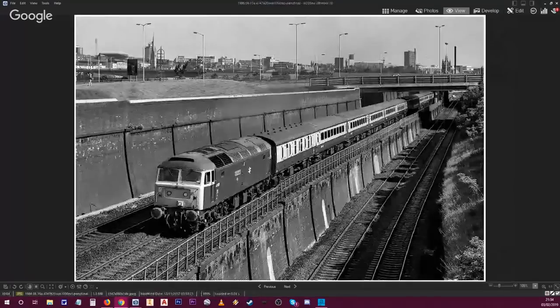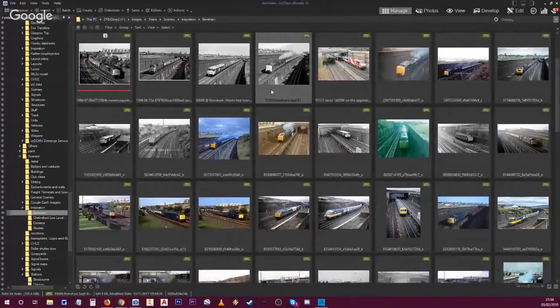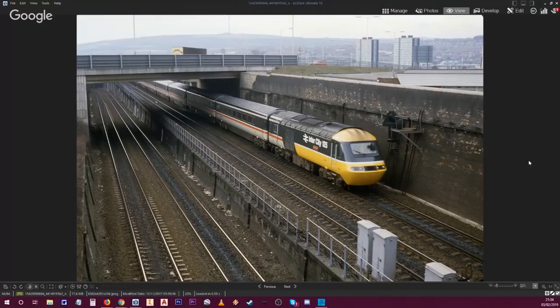So yeah, I think somewhere around here I've got a picture of an HST. Those are all black and white, but there's a color one. So you can see it's kind of dark and dismal, but actually you stick a brightly colored train in there, and that really does bring it out. Another thing I've noticed here, look how much oil and muck there is in the middle of the track. The color of the ballast here is all brown. The whole thing is brown.